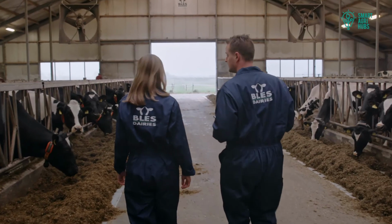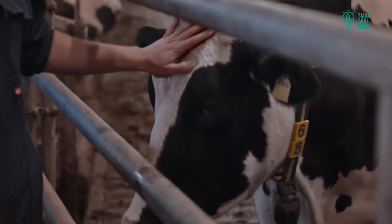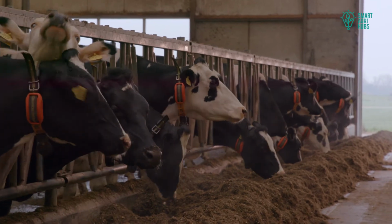One of the major benefits of participating in the SmartAgriHubs project was actually not only receiving the funds to deploy and test and validate the technology out in the real world, but also to gain access, through the digital innovation hubs and other experiments, to a network of experts and knowledge that enabled us to continuously improve what we were developing.